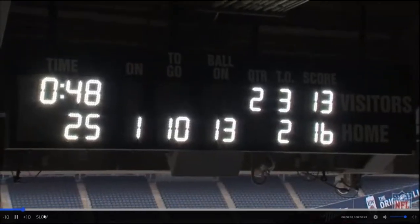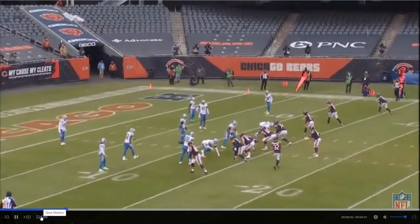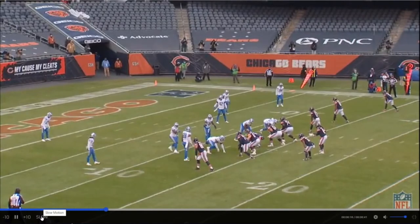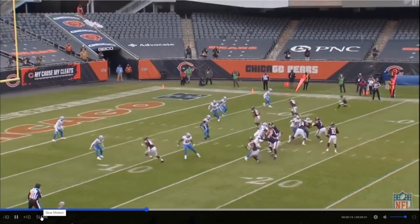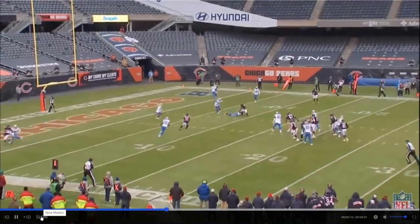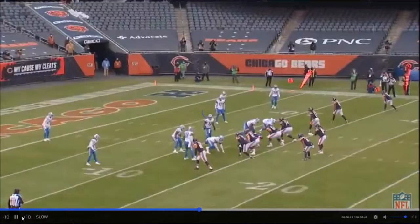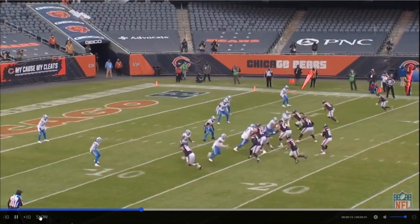All right, 48 seconds left, first and 10. Trips to the right. I'm pretty sure we didn't score before the half. Can't remember. Dumps it down with Miller. Again, going with who has the hot hand, I should say.